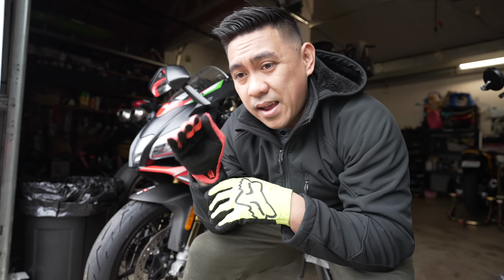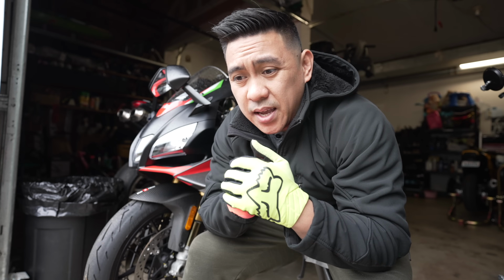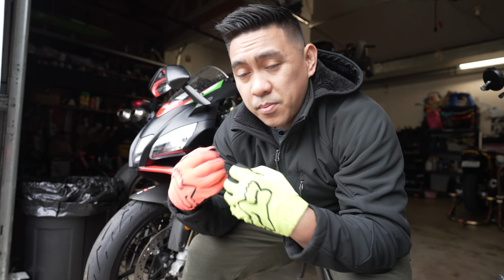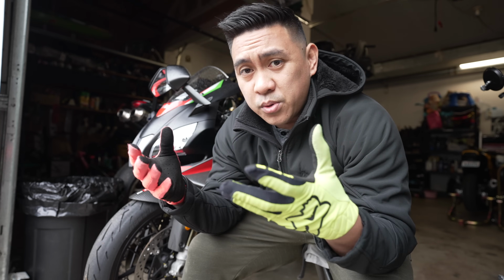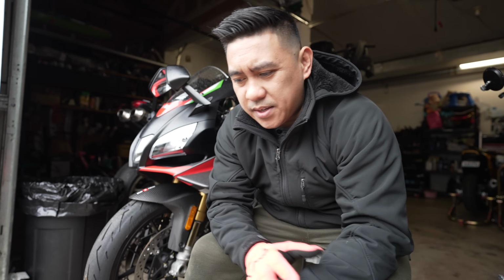Trying to see out of that at night is going to be really difficult, but I guess if you're not riding tucked in all the time, you could definitely get away with it. For me, it's either clear or light smoke. Race fuel is a topic that's coming up lately, probably because of straight line racing.